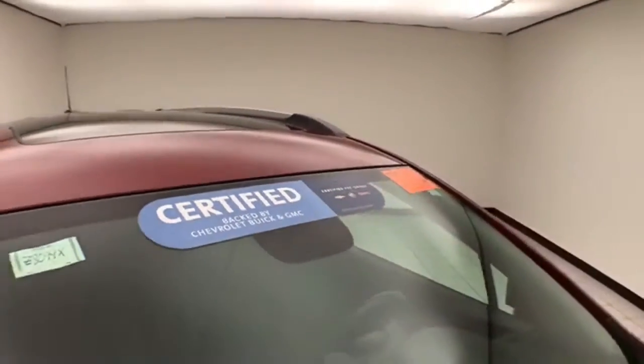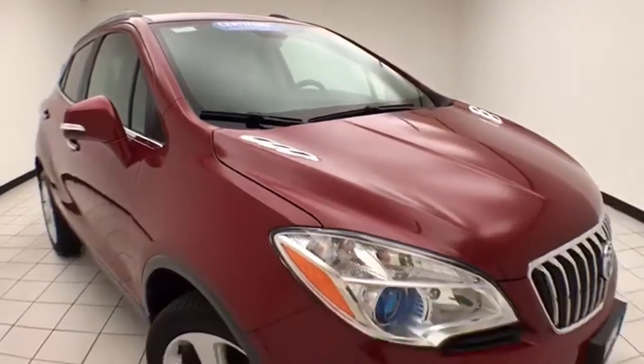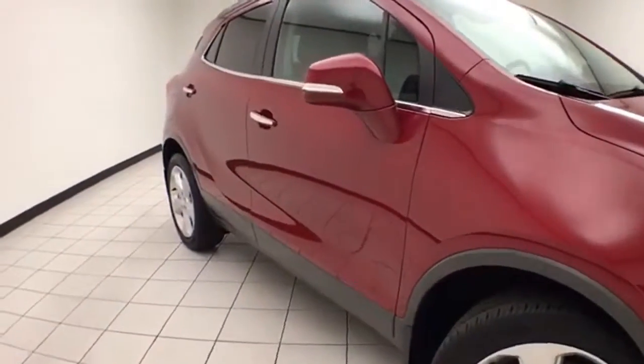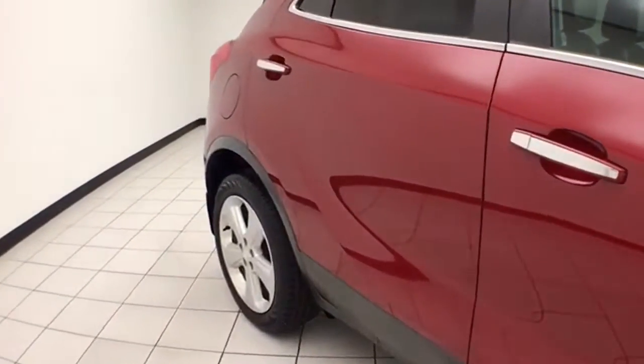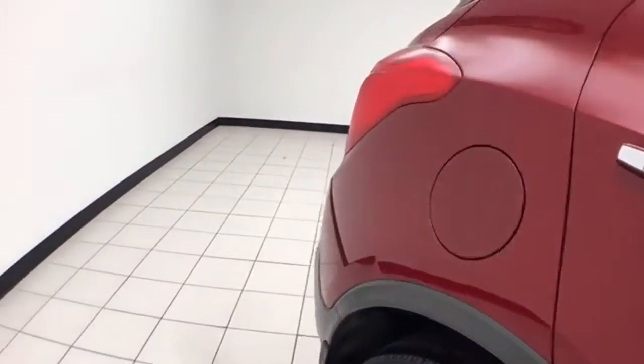To be GM certified, the vehicle goes through a very strict 172-point inspection, giving you the balance of a 4-year 50,000-mile bumper-to-bumper and a 6-year 100,000-mile powertrain warranty. You also receive an additional 12-month 12,000-mile bumper-to-bumper warranty and 2 years or 24,000 miles of scheduled maintenance.